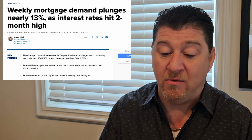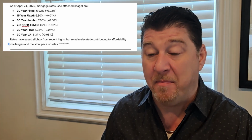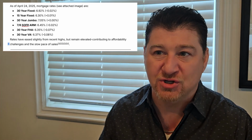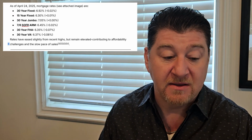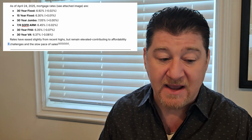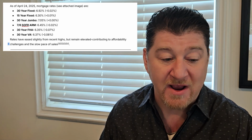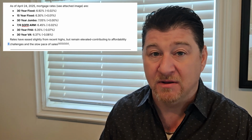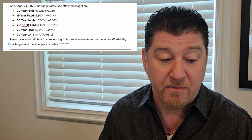All right, let's talk about where we are with mortgages. 2 weeks ago, the 30-year fixed was at 7.1%, up 55 basis points in just 2 weeks. Today, they're at 6.92%. So we had an 18 basis point drop, which is a good sign, a good trend, but rates still haven't fallen nearly to where buyers are going to be comfortable jumping all in for their purchases.